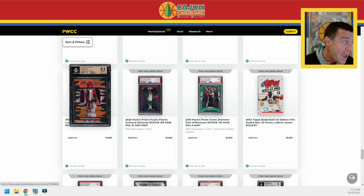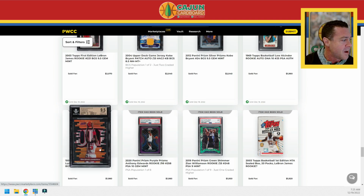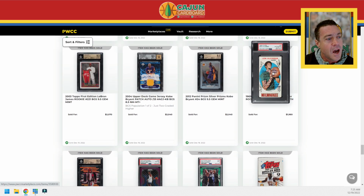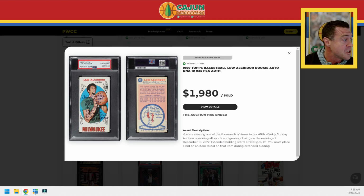The now world famous 1997 Stadium Club Triumvirate Luminescent Jordan, BGS 9.5 mixed gem, $1,980 for that card right there. Just making sure there was no coating left on it over here. No, it's good. I thought this card was cool. I'm going to click it just to show you guys.